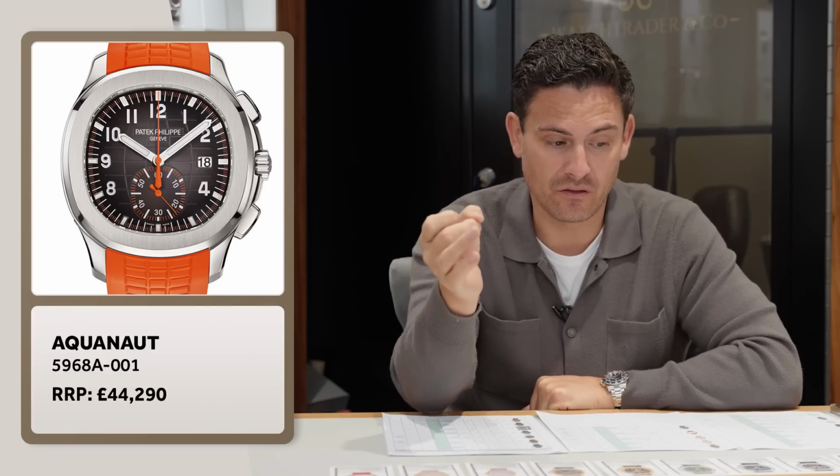The orange strap as well. Yeah, the infamous orange strap. It's a beautiful looking watch in steel. So that watch came out in 2018, right up to now currently, and the two white gold versions and also the rose gold. The white gold versions came out in 2021 and the rose gold came out in 23.